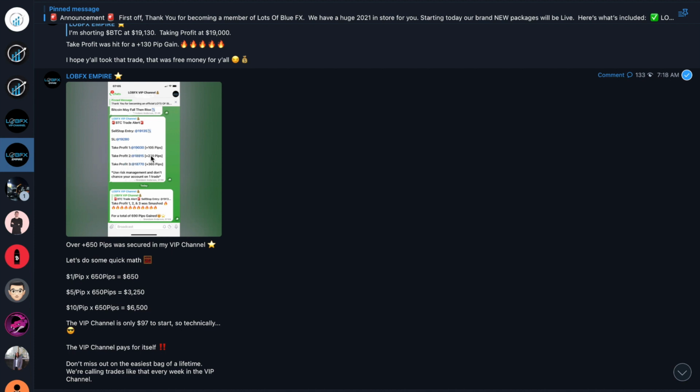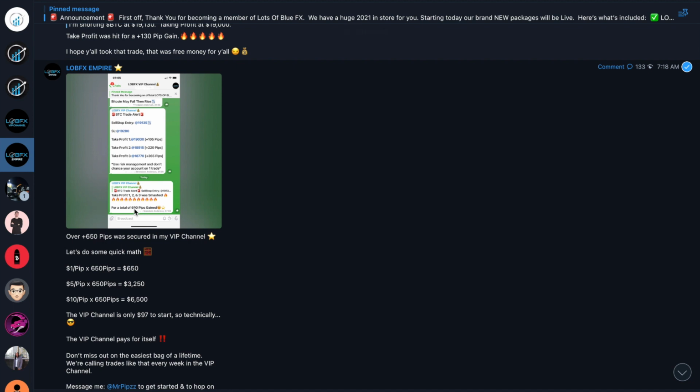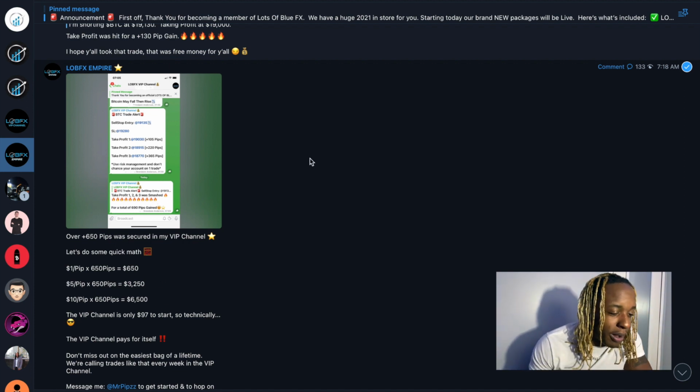And my take profit, I do very detailed things. As you can see, take profit 1 was 19,030. Take profit 2 was 18,915. Take profit 3 was 18,770. So the first one was 105 pips. The second one was 220 pips. The third one was 365 pips. So if you were to add all of those together, that was a gain of 690 pips. So that's one 690 pip trade that I gave to people in my VIP channel.